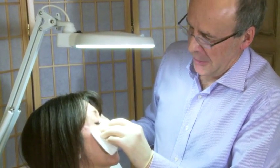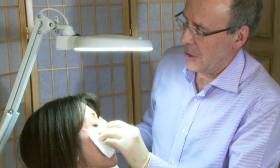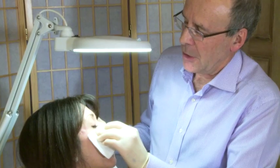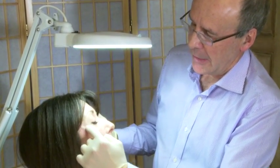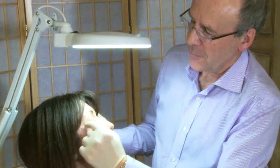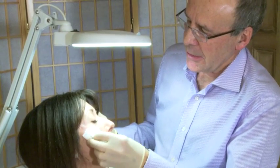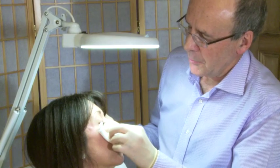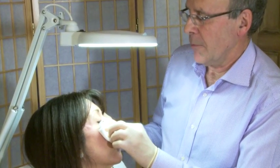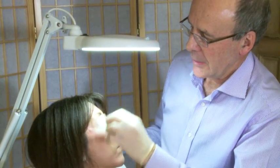Super. We're treating the orbicularis oculi muscle, which is the circular muscle that surrounds the eye and will scrunch the eye up. Now we're trying to partially deactivate the little bit around here, which causes laughter lines or crow's feet. So we're just selecting to treat the lateral part of this muscle. And we can come nearly to the mid-pupillary line, not quite. So we just get some softening there.